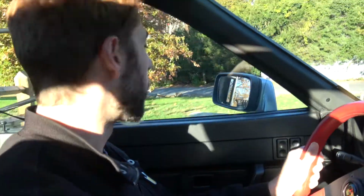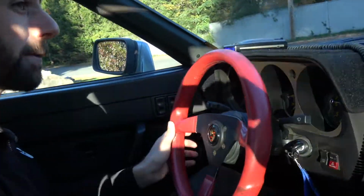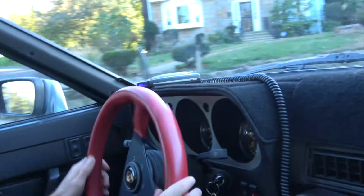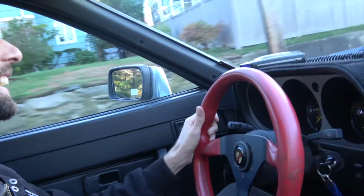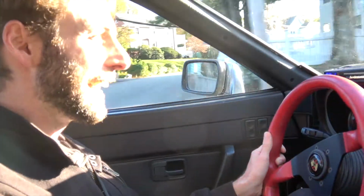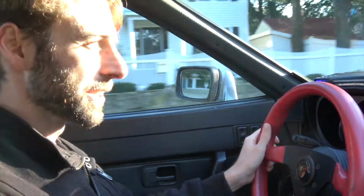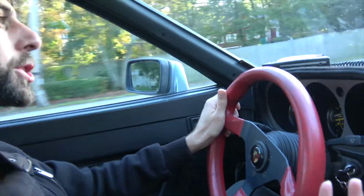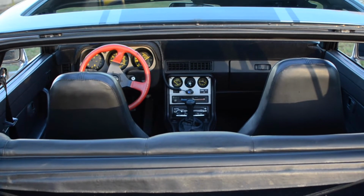So the 944, the obvious successor to the 924, uses a 2.5-liter four-cylinder, which is derived from the 928 V8. A lot of steering input. So what they did was they basically cut the 928 V8 in half, added some counterbalances to it, and here you have the entry-level Porsche Grand Tourer. The purpose of this car was to be able to daily drive your sports car. So it's got this monster glass hatch in the back where you can actually fit stuff.